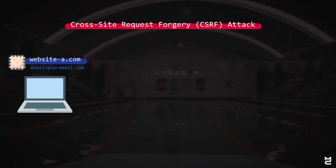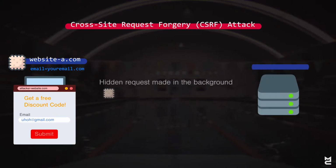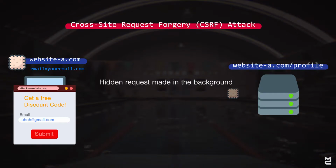So now, say you're visiting attackerwebsite.com, and there's a form there that asks you for your email if you want a discount code for Amazon. But instead of a discount code, it makes a request to website.a.com. Since the login cookie automatically gets sent in the request, website A thinks it's a legitimate request and changes the email and password in your profile. Notice how the attack is being made cross-site, so from one site to another, specifically attackerwebsite.com to website.a.com.